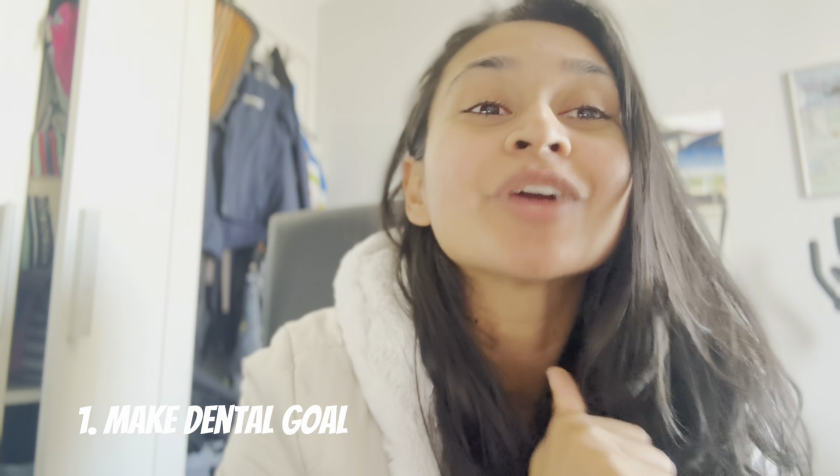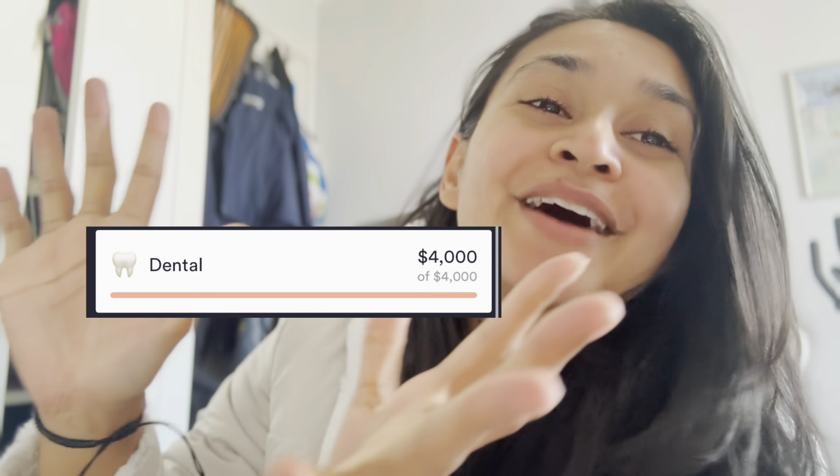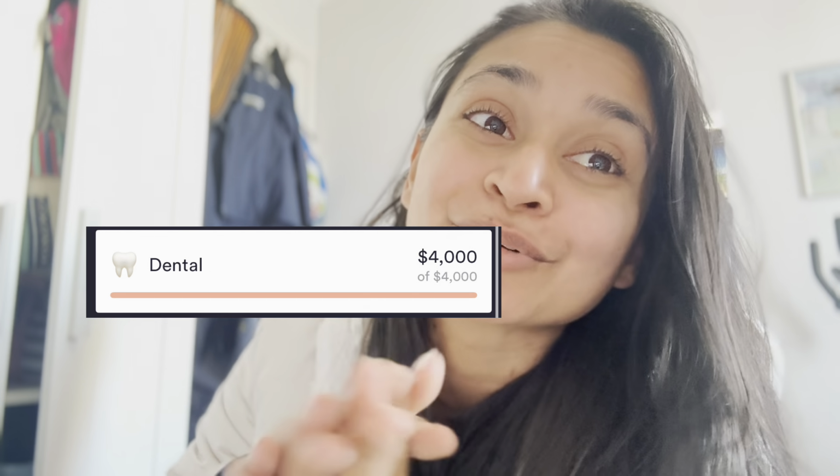So my goals for this next fortnight is obviously one, I have already made my goal for my wisdom teeth, and I had to put about this much away to get these bad boys out. The second goal is to finally start putting money into my emergency fund. And once my emergency fund is filled, then I can finally start making the steps towards our financial goals.